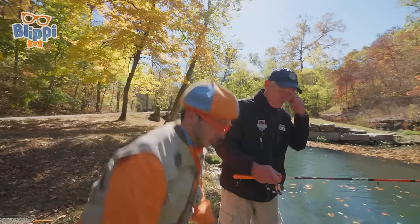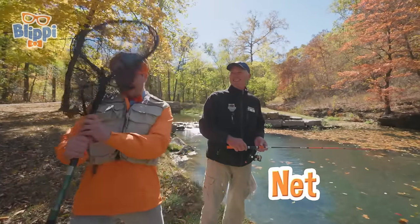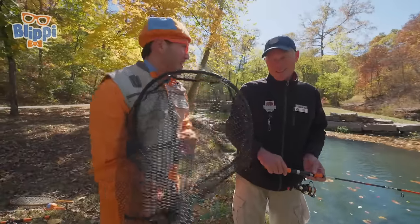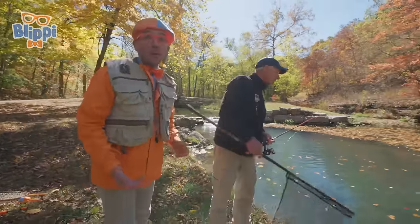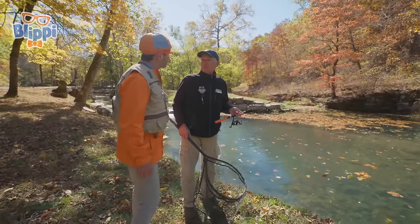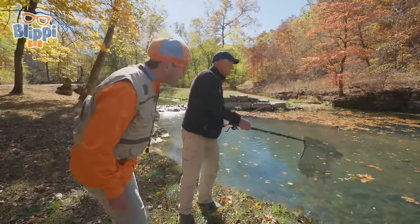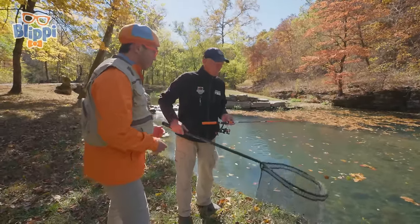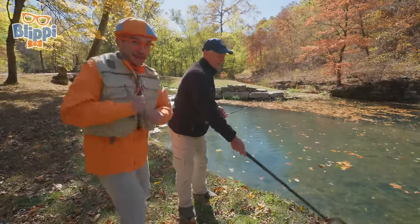But I also saw this. It's a net. Whoa. Well, I think this is for the fish, right? Well, yes, actually, it's so that we can get them out of the water. That's kind of far down there to get them out of the water. And sometimes you can't just lift them out because they might break the line. Oh, yeah, and you don't want to fall in either. So you use the net to scoop them up in the water, and then you can get them out and take the hook out. Well, maybe you could show me how to cast the line, and I can hold the net and help net it out of the water.